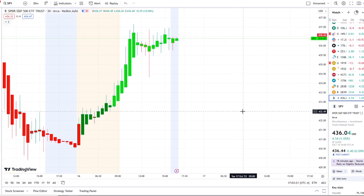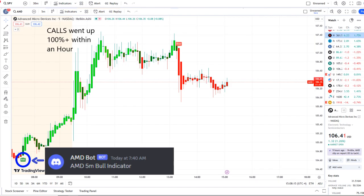And the home run of the day was from our AMD bot. It sent out a bull indicator at 7:40 a.m. And from that moment forward, inflows crossed the midpoint to the upside, full strength there on 42 vision, and call options went up 100% plus within an hour, guys.